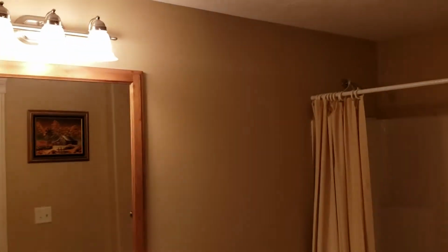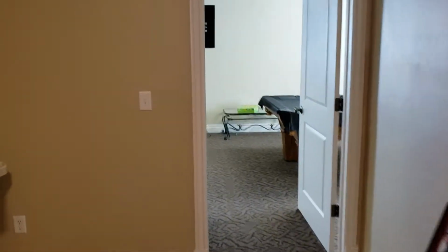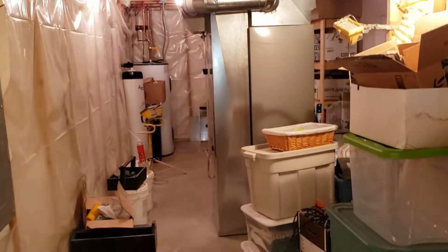And another bathroom. Again, this is a full bath. Tile floor. First bedroom downstairs. And this opens up into utility room on the edge of this hallway with another game closet, storage closet. Big space, lots and lots of storage.